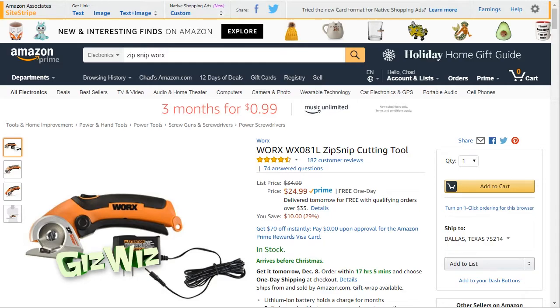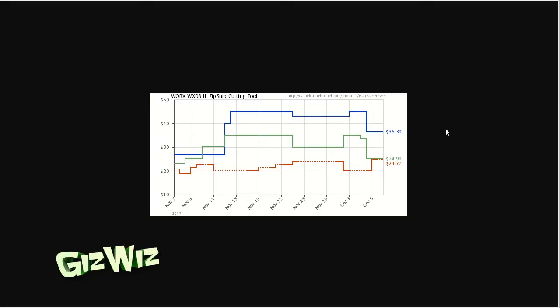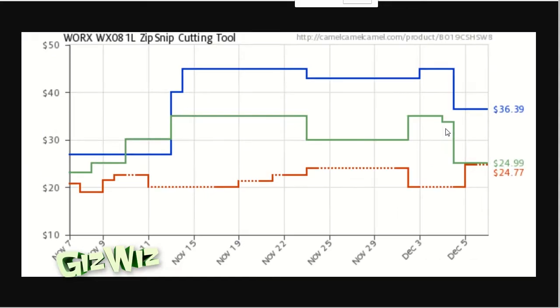And of course, we know Camelizer. Camelizer is a little Chrome extension that shows the price of things. This is the graph of the past. The green will be Amazon's price. You can see that it looks like it may have gotten a little bit lower than 24, but up here in the 35 is normally where it's at. I think the list price is $34.95. So that's perfect. That's a great gadget.